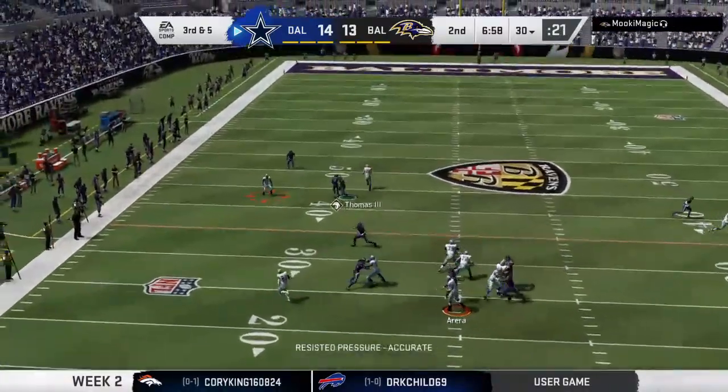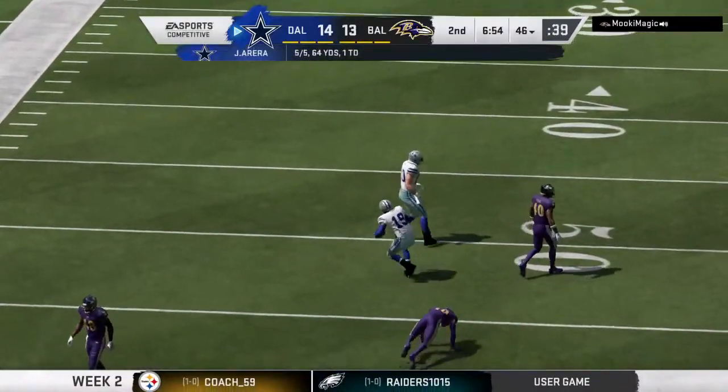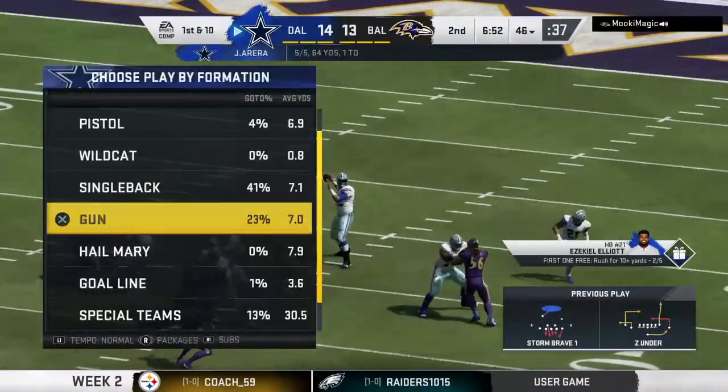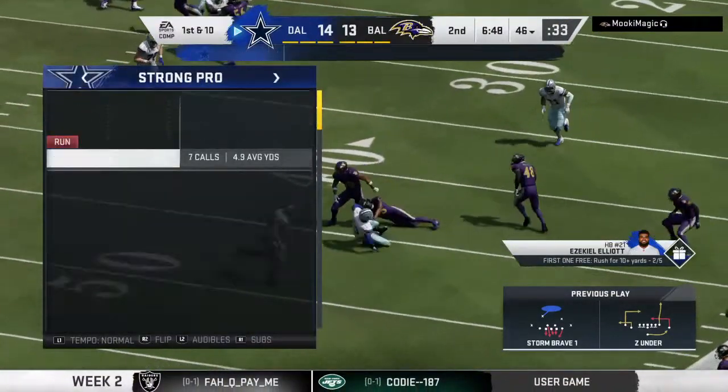They'll set up a throw, and he'll have his man. That's Cooper, and able to get this one across the 45 before he's brought down. It's a gain of 16 and the Dallas first down.